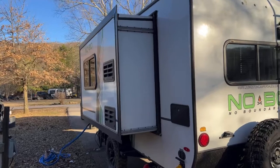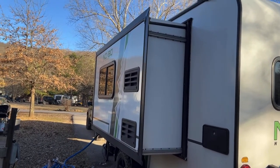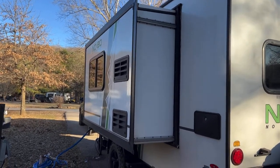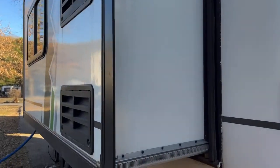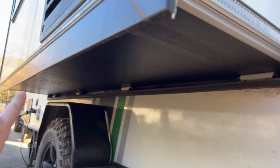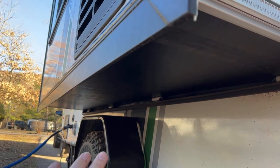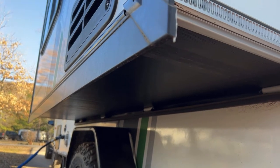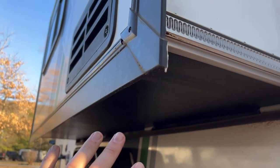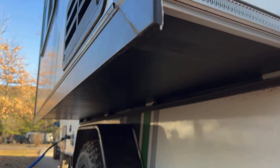It's got a slide. This slide, from what I understand, is one of the ones that really never needs maintenance because of the way that it's built. You've got these gears that it comes in and out on, but it's got these rollers that it rolls out on. Basically what the salesman said is that these are very low or no maintenance, so you should really have no problems. This should last years and years and years, and you shouldn't have any issues with the slide. So it's pretty cool there.